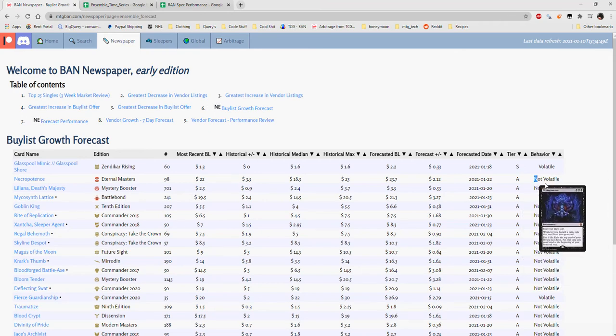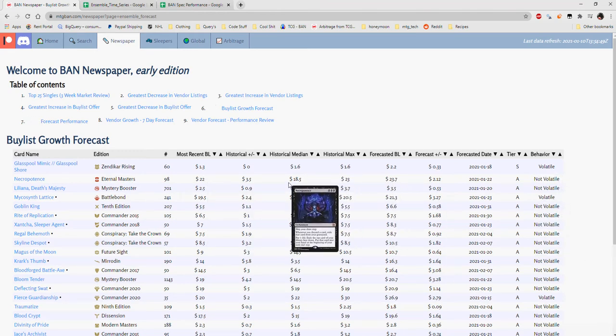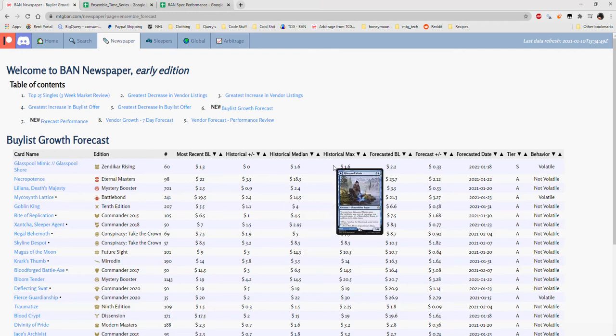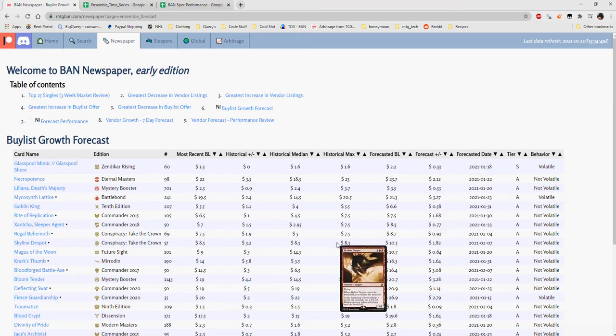But the other thing too we'll see here is it's not volatile. So this card looks to be growing. It does not look to have any interference yet from anybody who might be holding on to a stack, whether that's because the folks holding on to the stack just haven't realized that it's growing yet, and we have. But it seems to be relatively untouched spec, at least from the buy list side, that I would feel comfortable trying to get in on, so long as I could get in around this buy list offer, which I know is not always easy, but I think it's really, really cool that we can do this, and we can do it with a decent degree of confidence.